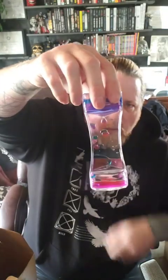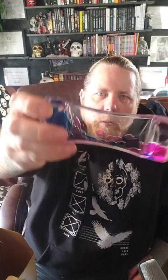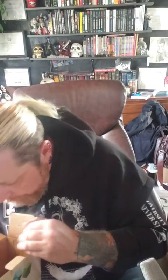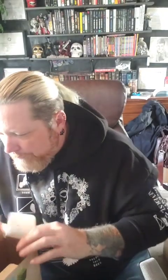We have like a little oil glass. It's pretty cool. I've always liked these. If I had more power outlets in here, I would definitely have a lava lamp behind me. Love lava lamps. And then we have one of these fidgets where you push in the different balls. You know, it's cool.